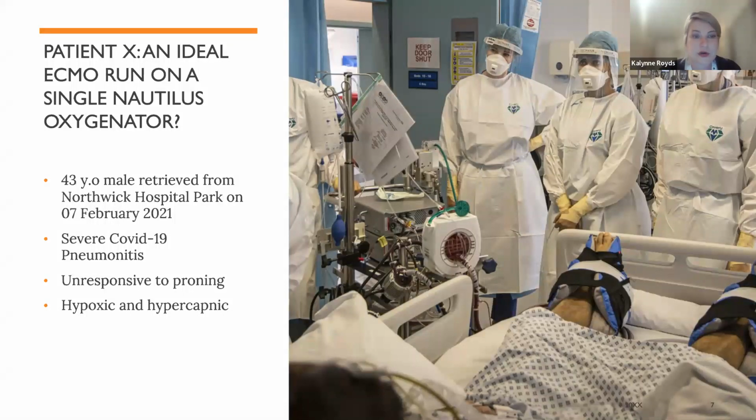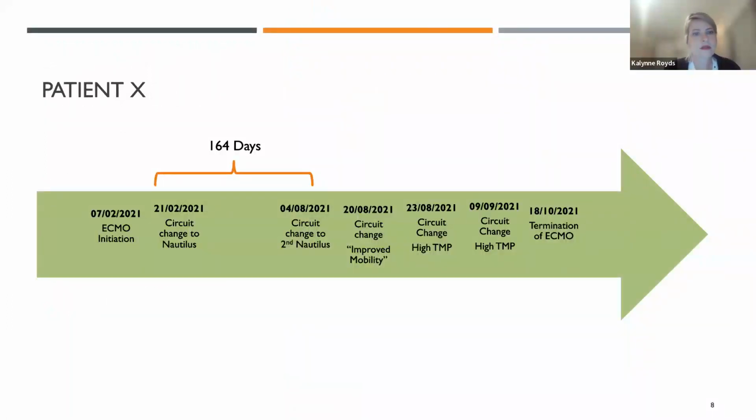He was a 43-year-old male that we retrieved from Northwick Park Hospital in February of 21, who was suffering from severe COVID-19 pneumonitis, was unresponsive to proning, hypoxic, and quite hypocapnic. If we look at the timeline of his ECMO run, he was put on ECMO around the 7th of February 2021, and then put onto his first Nautilus oxygenator on the 21st of February. After which he was on for an extraordinarily long length of 164 days on a single Nautilus ECMO oxygenator.